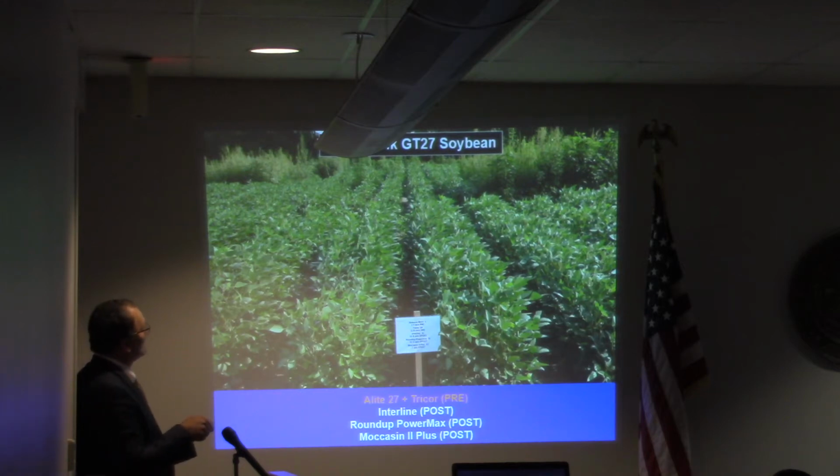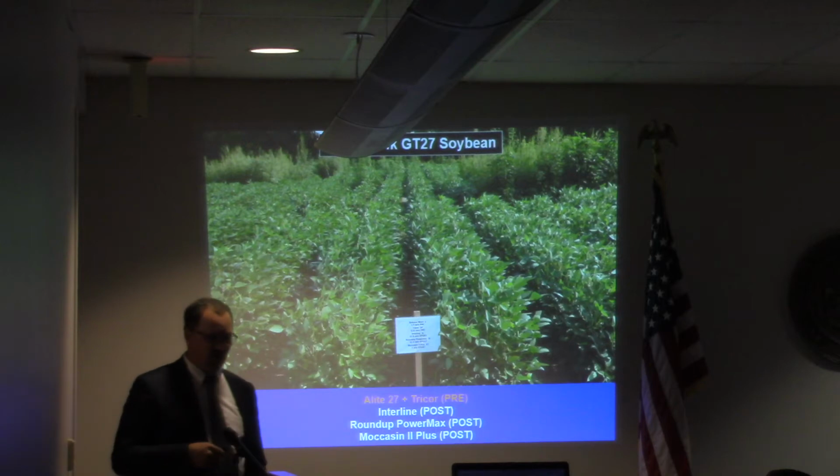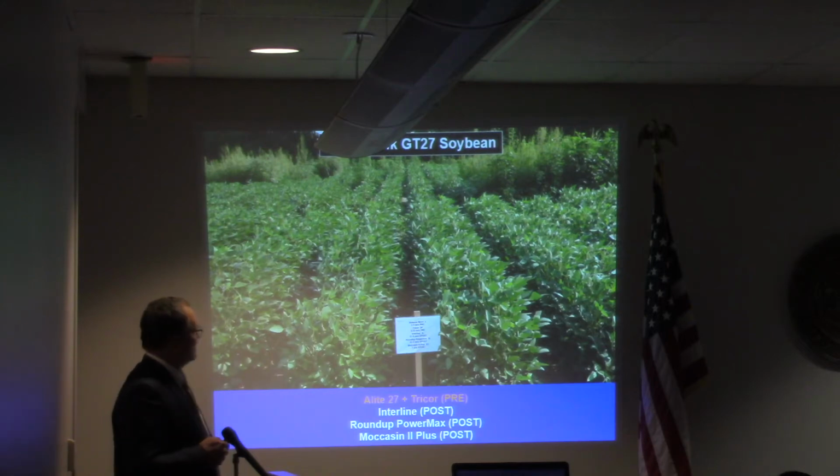This is the site where I conduct some research, where you see a very heavy infestation of Palmer amaranth here. I would challenge anyone on farm to have populations as dense as what we have here. And the point that I'm making with this technology as well as some other technologies is there are effective weed control options that we have in soybean today.